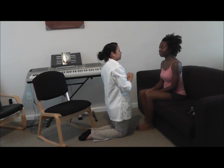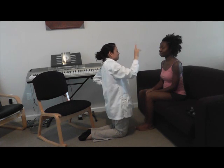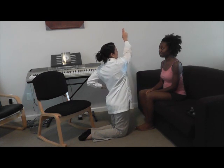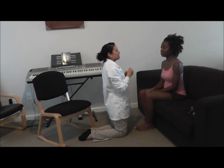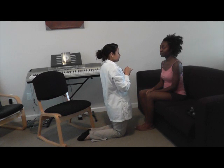And now I'm going to check her vision to the 6 cardinal points. Can you follow my fingers without moving your head? Okay. No nystagmus was observed, and this indicates she was able to correctly follow my finger, and so this indicates that cranial nerves 3, 4, and 6 are intact.